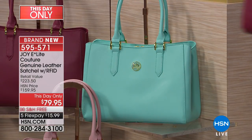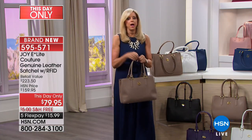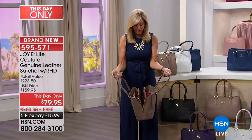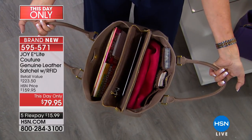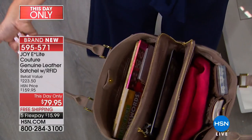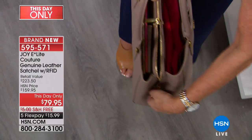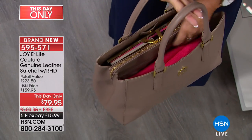Think of yourself. You're going to church, you're going out to dinner, your business. I mean, this is with a suit. I have two tablets in here. I have books. I have files. I have pens. I have this packed, and I can see everything. It accordions open. That center zip is this whole zip area. These gorgeous gold zippers. That's a whole handbag there.